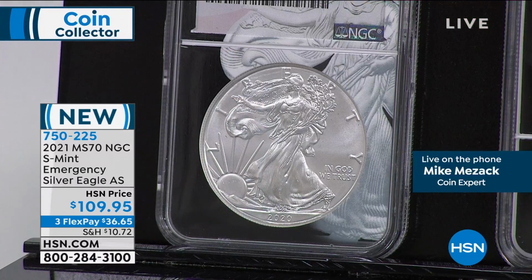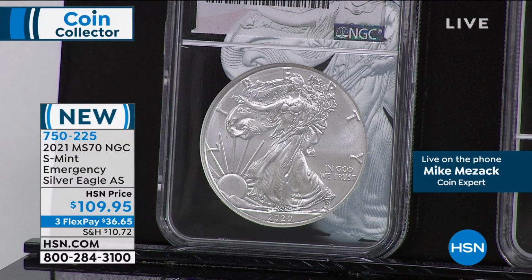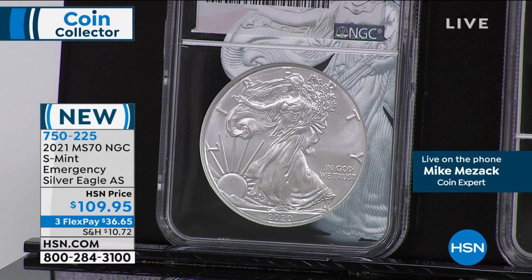By the way, limited edition exclusive holders as well with that black core. I mean, it's just beautiful. Right, and with the Mint State 70 certified absolutely perfect.